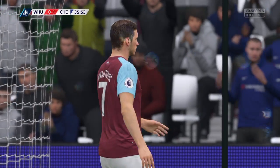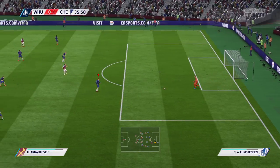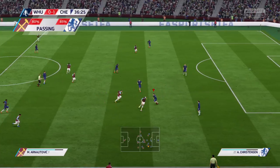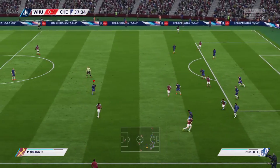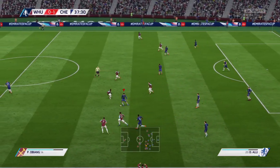Oh, it really could have been the goal to bring them level. Well, it looked easy, didn't it? He's close in there, getting some stick from the crowd. Really made a hash of that to try and get the equaliser. And that's good support as they build this attack. It's a good place to win the ball here.